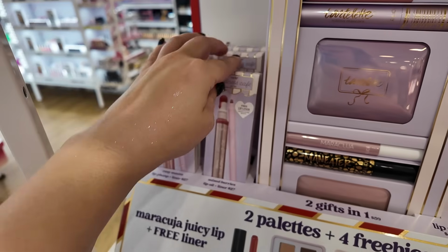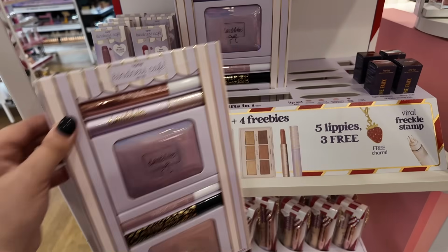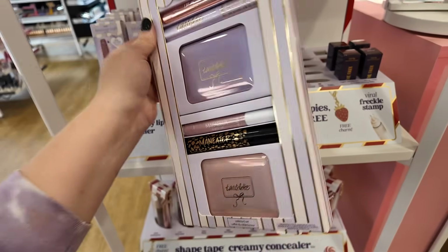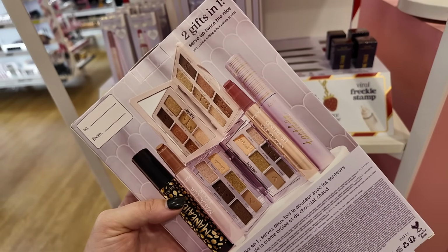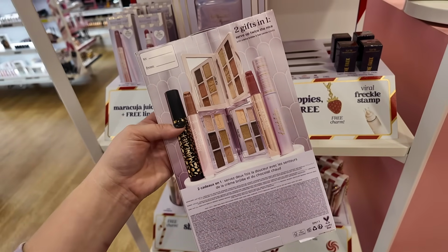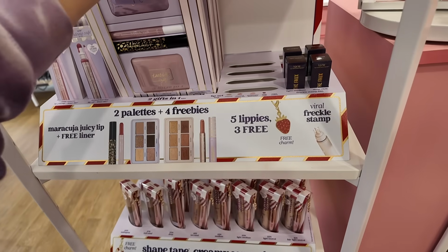And then I was surprised they didn't do a big palette this year, but they do have this palette set, which comes with 2 mini palettes, and it says you get 4 freebies. So apparently the mascaras and the lip stuff is supposed to be your free items, but look at the palettes, just very neutral. I don't always love the quality of their holiday package palettes, so I don't know if I would pick that one up. Again, I'm really surprised they didn't do a blush palette or even an eyeshadow palette.